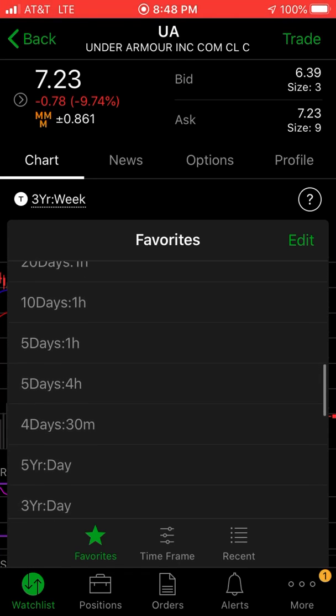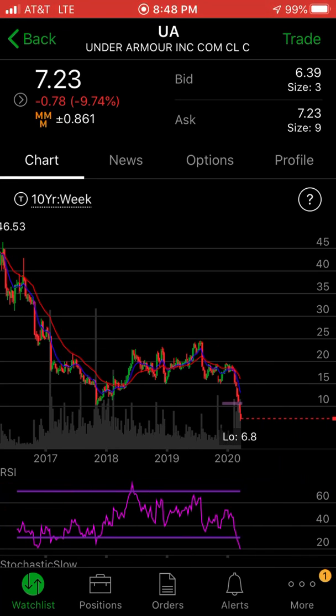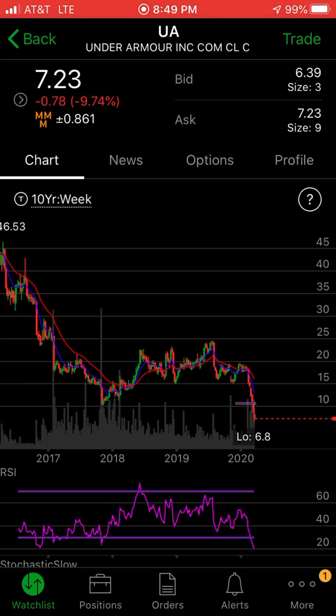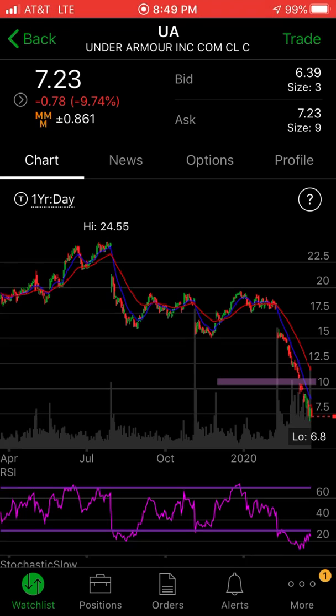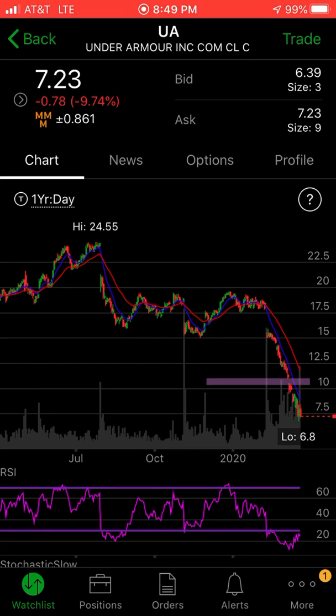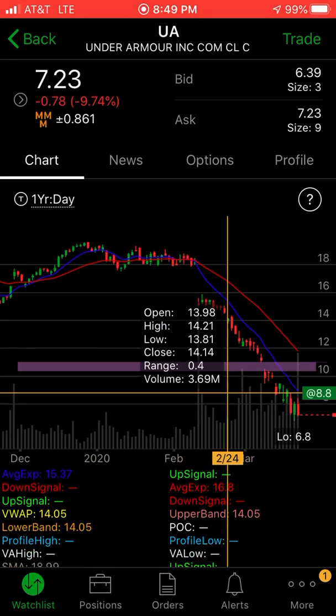Let me see how far back we go. A 10-year weekly chart, and see if historically the lowest has been all-time lows, $6.80. So in theory, everyone's thinking, hey man, it can only go up. Well, actually it can go down. And I would wait a little bit on entering UnderArmour unless you're buying it for just an extremely long-term play, a 3-5 year window. Because on the daily, there's a little bit of a base trying to form right here.